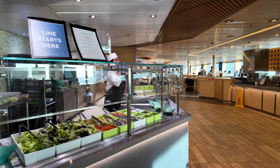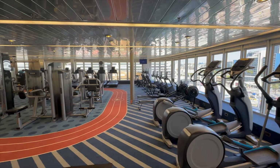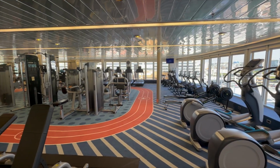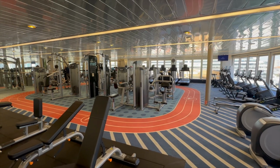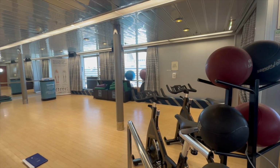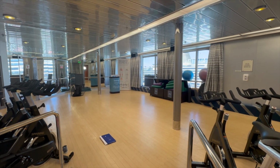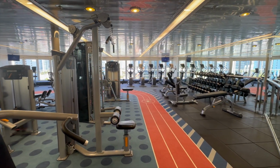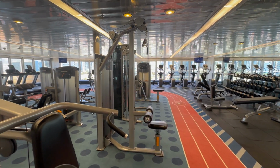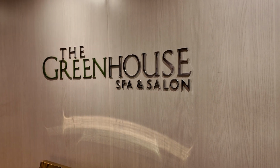Eating that much food is a lot of work. If you're like me, you'll probably be way too exhausted to visit the ship's well-equipped fitness center, which offers a variety of cardiovascular and weight machines, as well as daily stretching and yoga classes. But why put yourself through all that, when instead you can let someone else do all the work and treat yourself at the nearby greenhouse spa?